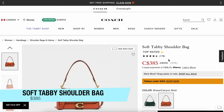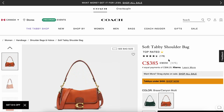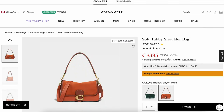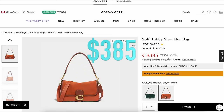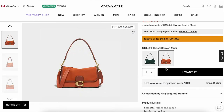Is the soft tabby shoulder bag. I feel like I cannot not include the soft tabby shoulder bag in this top handbag collection under $400 for Coach because it's such a classic, such a functional bag. This one's priced at $385 for this brass canyon multicolor. It's just beautiful. It's so user friendly.